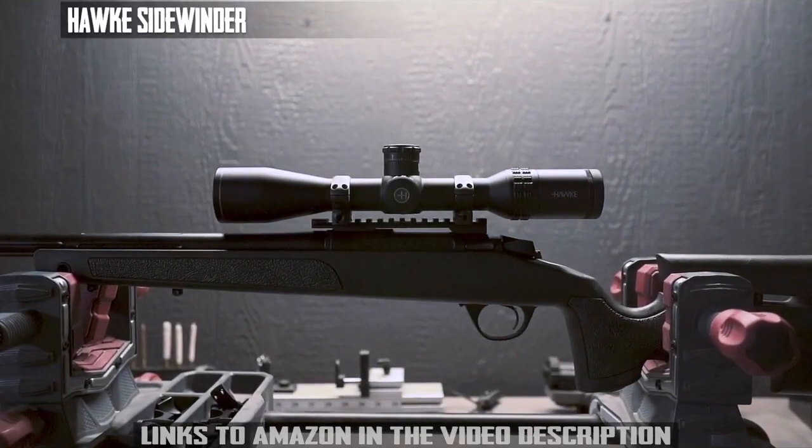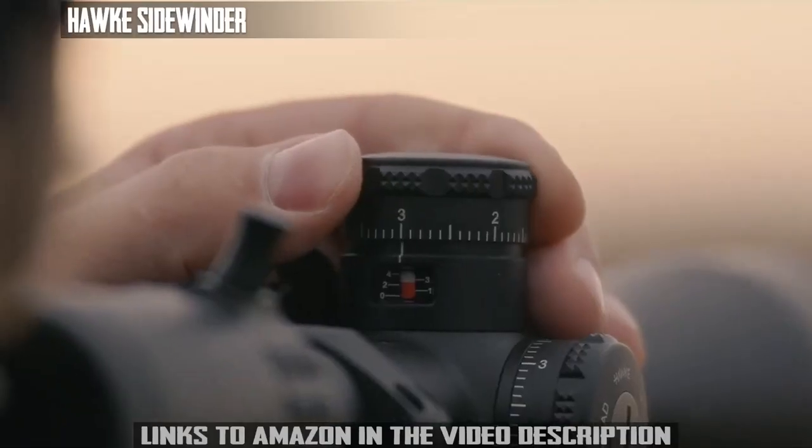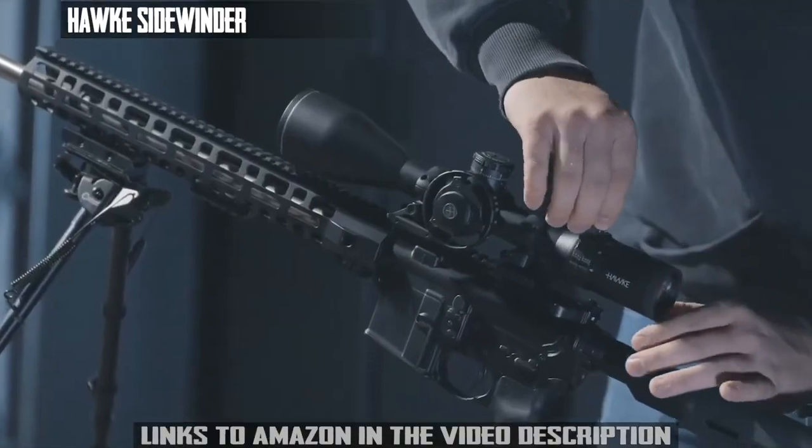Introducing the all-new Sidewinder from Hawke. Built upon the foundation of our best-selling scope, redesigned with enhanced optics and innovative mechanical features.